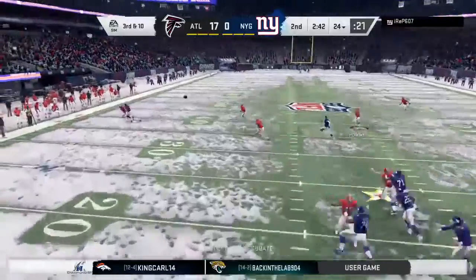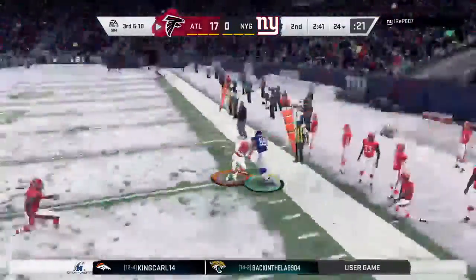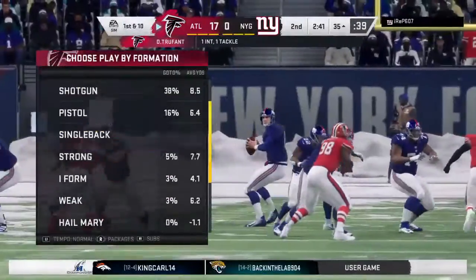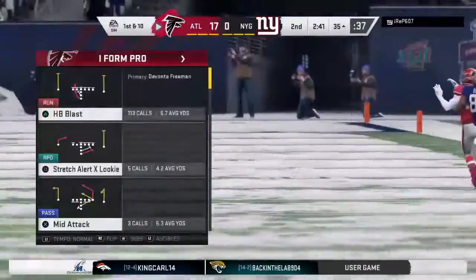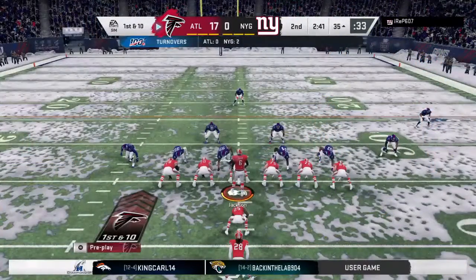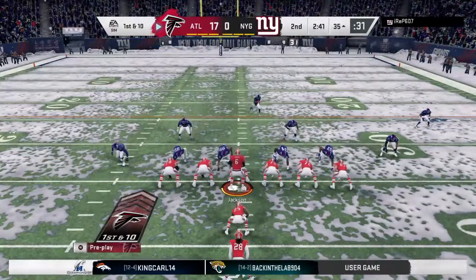Now Jones on 3rd down. A 50-50 ball here, and it's intercepted. It's Desmond Trufant, and his crew will take over with a football at the 35-yard line. Ball up to the 35 now as they come up on 1st and 10.